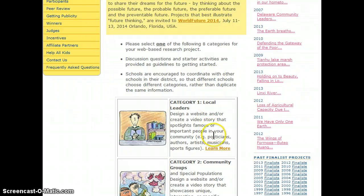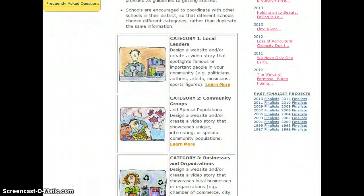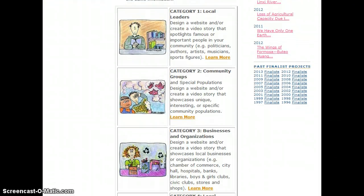You can click on the Learn More icon there and read a little bit more about what the local leaders category would look like. Community groups is their second choice, and these would be special populations. You're going to design that website and or create a video story that showcases unique, interesting, or specific community populations. And you might want to brainstorm a little bit about what that would be, these community groups.